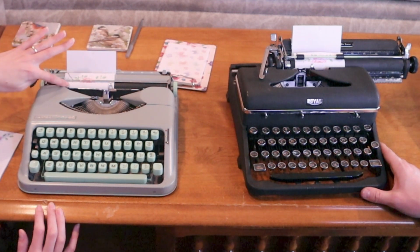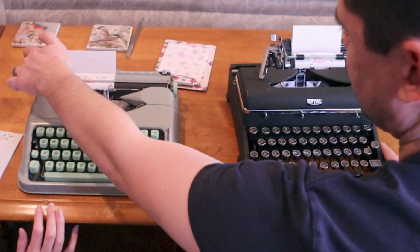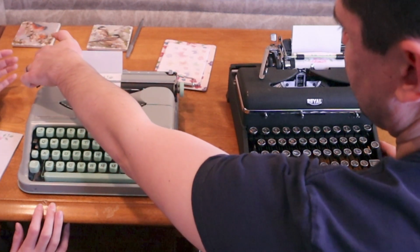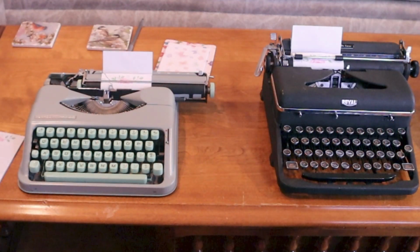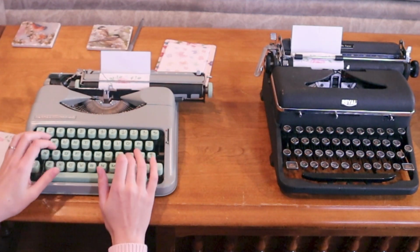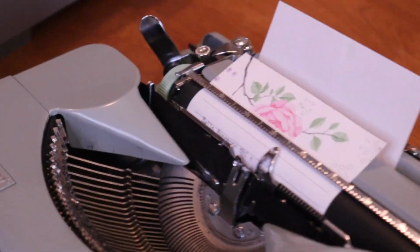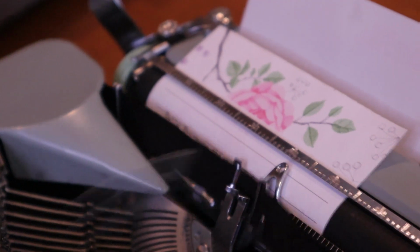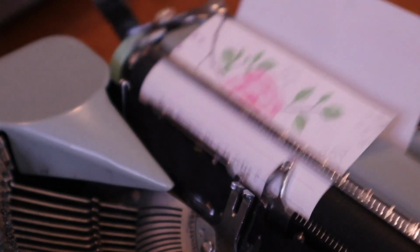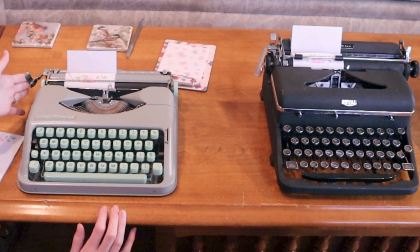Am I typing right here right now, or do I need to move it? It takes a little bit of getting used to figure out where you want the line to be, but in order to get to the beginning of the line, you just push it. It stops. Okay, then I can start typing. Yep. Hello, everyone. This is Katie. Oh, and then you do this to go to the next line.